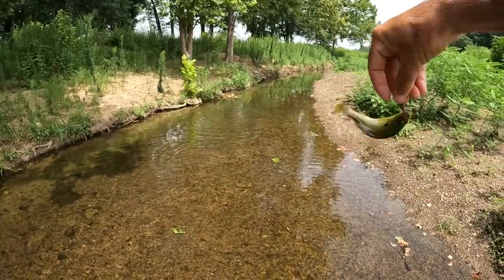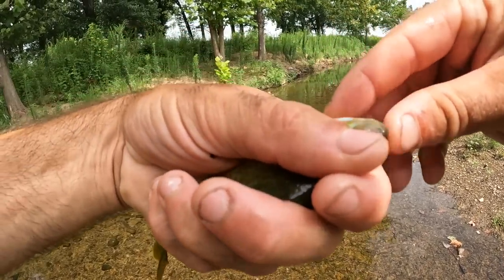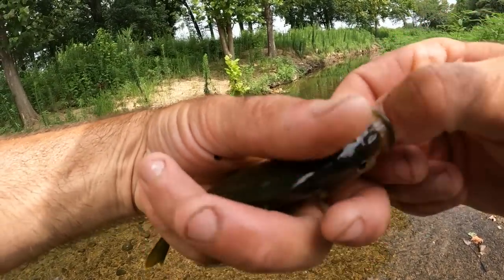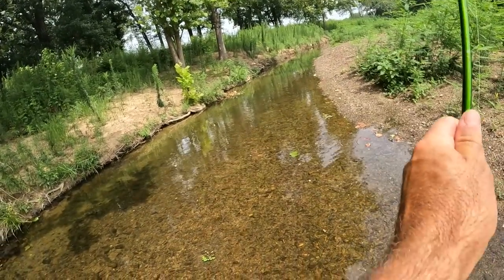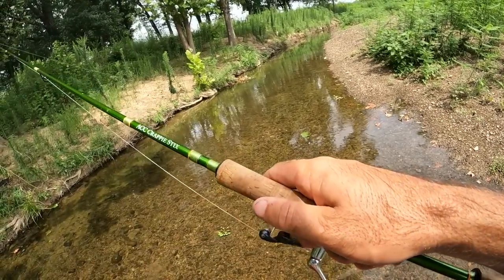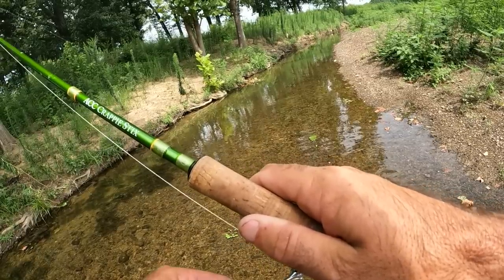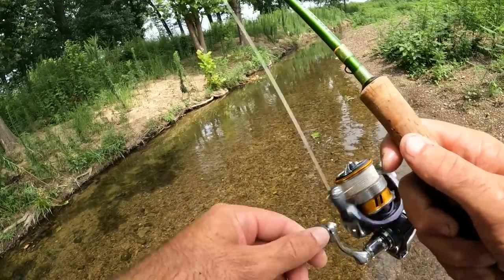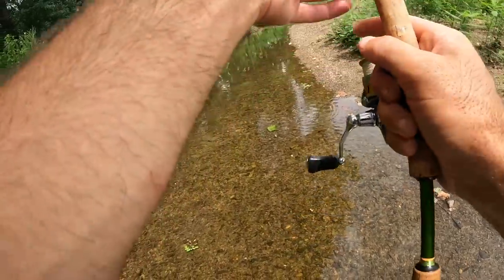Man, there's another hybrid. It's always so surprising how many fish can live in one hole in an urban creek like this. Another beautiful hybrid. He's got more yellow on him. Oh, I see our fish that we're looking for right here in front of me. We can probably catch one. Oh, he's not eating it? I caught a leaf. The fish I want is literally right in front of me.